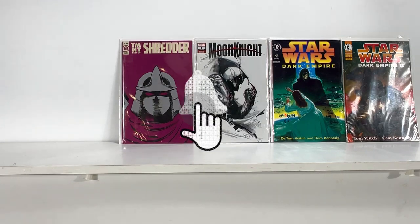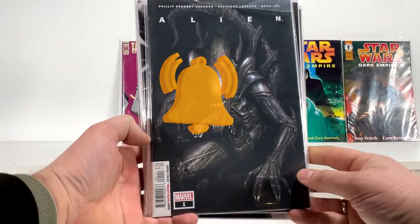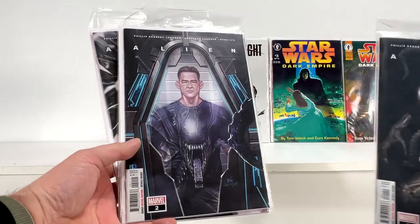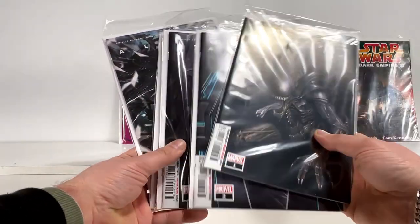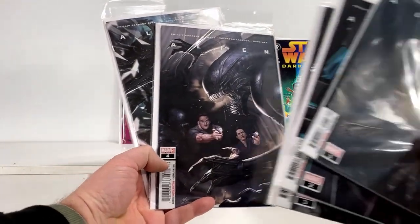And we've got the first 5 issues of the first Marvel Alien series. This ran for 12 issues. It had an annual and then it just got reset again to issue 1.